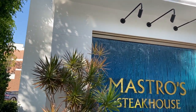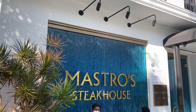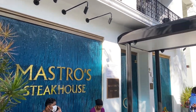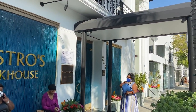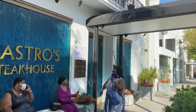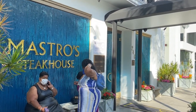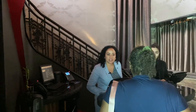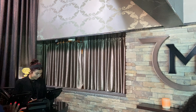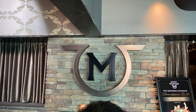Come with us to Beverly Hills as we dine at Mastro's Steakhouse. Mastro's, a high-end steakhouse, is known for their thick, juicy steaks, fresh mouth-watering seafood, and other steakhouse staples. This is our first time dining here, so let's see if it lives up to the hype.